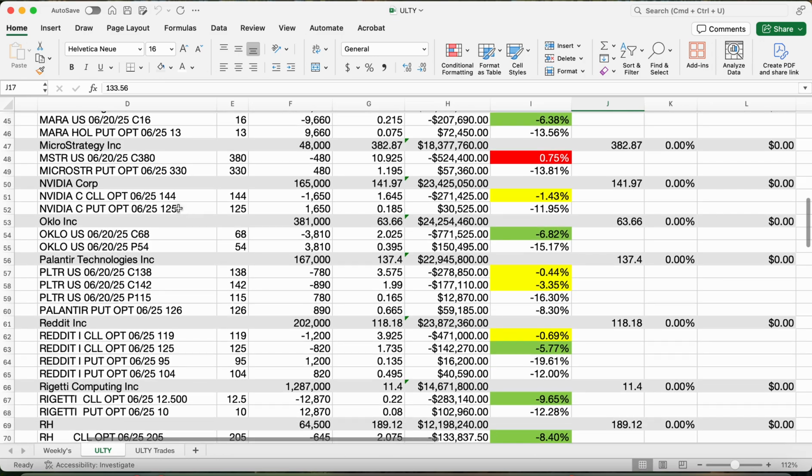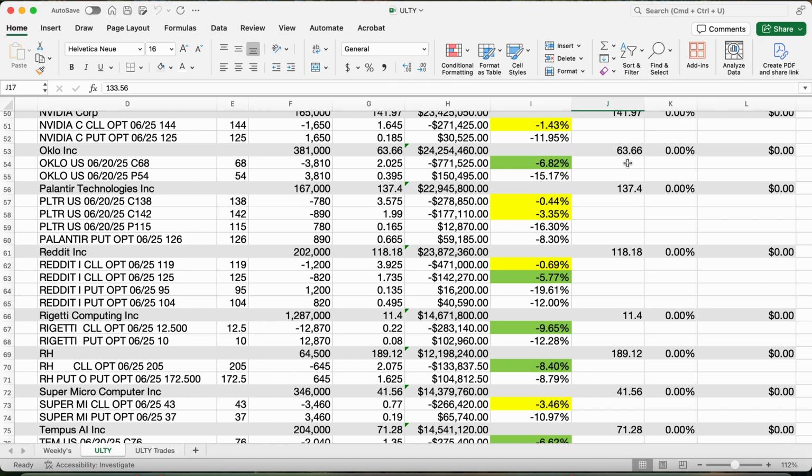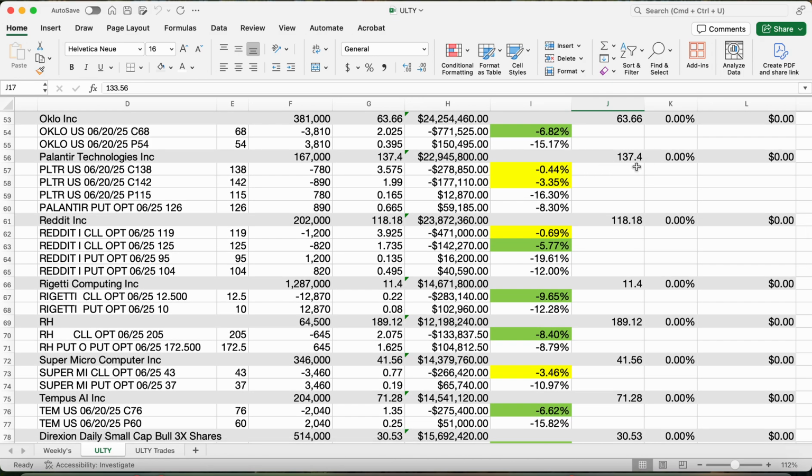NVIDIA closed at 141.97 with 144 calls. They are 1.4% out of the money. Oklo's at $63.66. $68 call. They're 6.8% out of the money. Palantir closed at $137.40. They've got $138 and $142 calls sold, 0.4 and 3.3% out of the money.